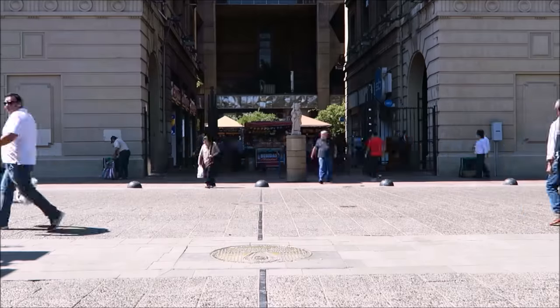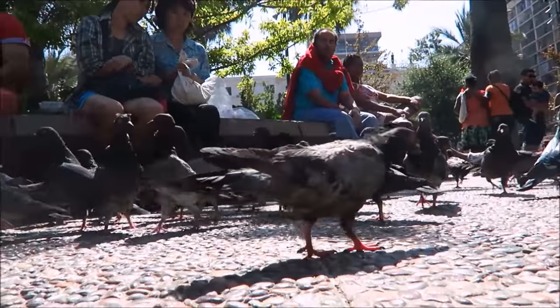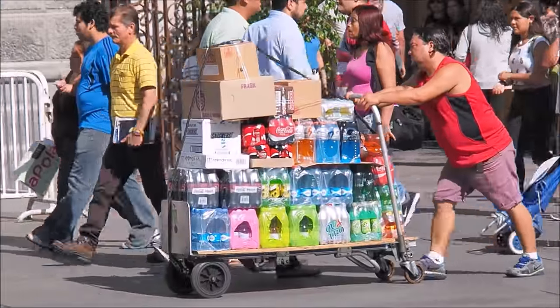Plaza de Armas is the heart of Santiago's historic center, and it's not a bad place to do some people watching. There are lots of benches under the cover of palm trees, and the place is buzzing with activity no matter what the time of day.